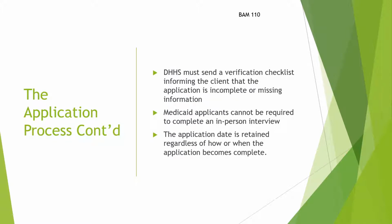DHHS must send a verification checklist informing the client that the application is incomplete or missing information. Medicaid applicants cannot be required to complete an in-person interview. The application date is retained regardless of how or when the application becomes complete.